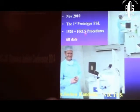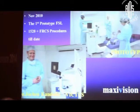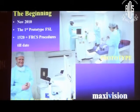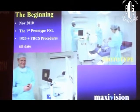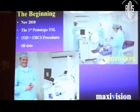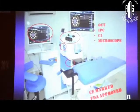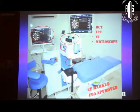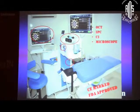2010. Until today, I have completed 1,520 eyes, and I call it femtosecond laser refractive cataract surgery, standing for FRCS, maybe because of being in England for 20 years. I'm influenced by the word, and it nicely suits here. So this is the machine that I'm using. I don't want to waste much of your time because Professor Holzer has already covered what this machine can do.